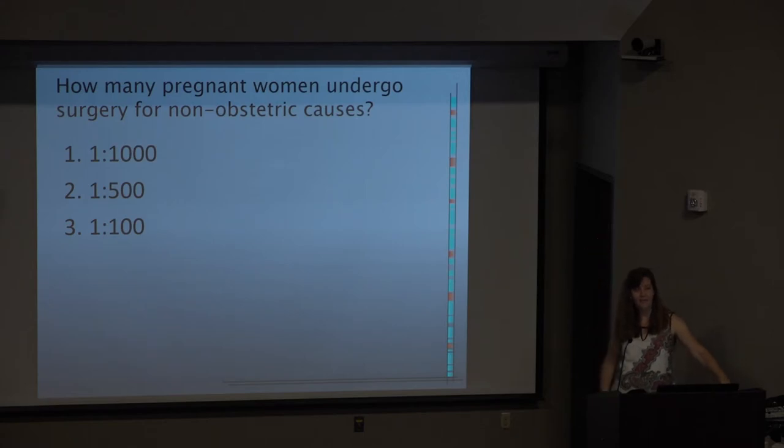How many people think 1 in 500? How many think 1 in 100? Okay, so most people think 1 in 500. So I looked back into the literature, and there really is not a lot of data on this. I went back into the 60s and 80s, 1980s, and it was fluctuating. Some said 1 out of 500, 1 out of 100.